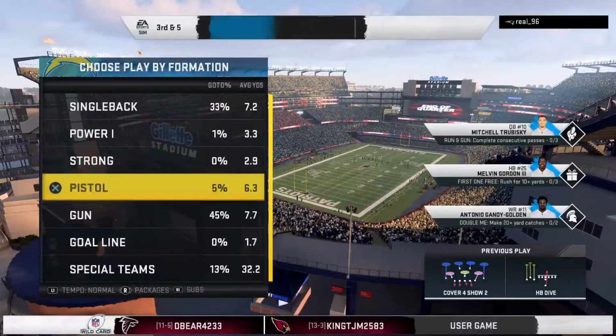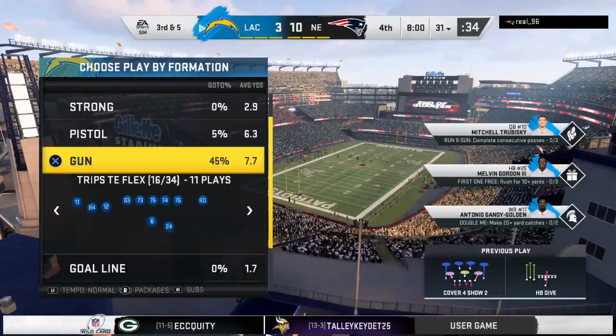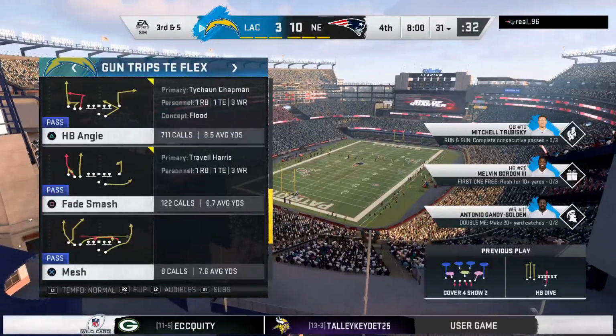One quarter remains for the right to survive round 1 here in the AFC. This is the National Football League on EA Sports.